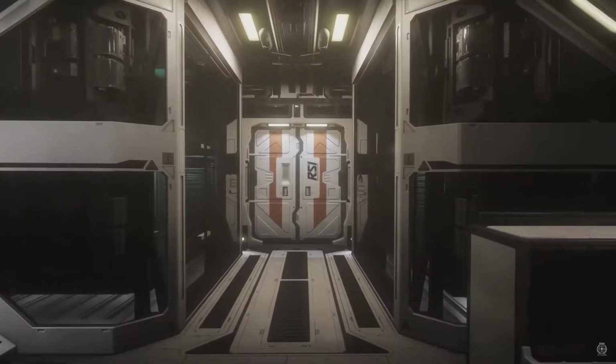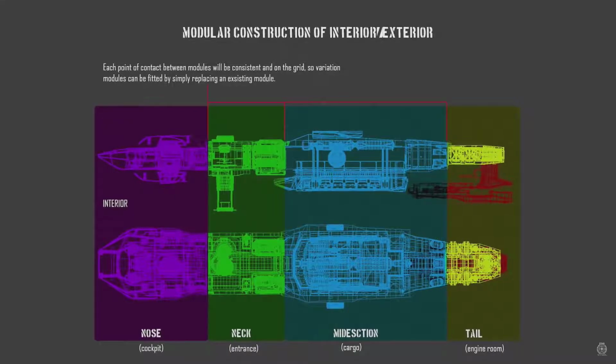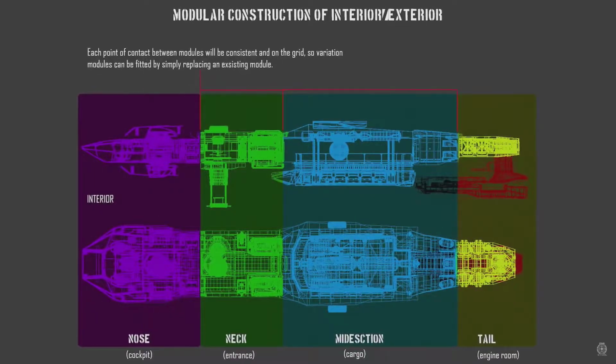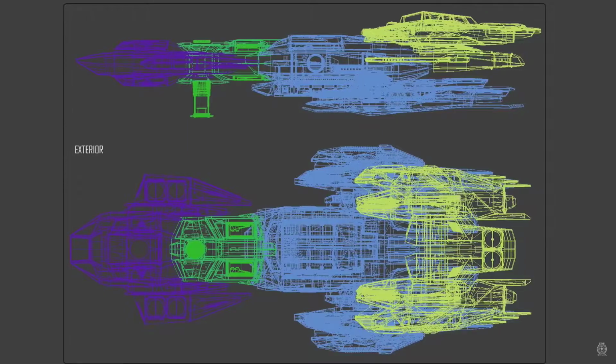The exterior's art. When we remade the Connie, we immediately built it to be modular. Yeah. So it's kind of like Lego pieces. You have the nose, the neck, the body, and the tail, and they can be swapped out for different modules, so we can then build off the variances from that one.